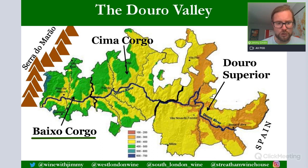Then there is the middle zone around Pinhão. Let's do this one in a light yellow color and underline it just here. This is the Cima Corgo, the central Corgo area, around Pinhão. You see the city of Pinhão here, quite a famous location. It has the most balanced climate: good rainfall, but not too much, and good warmth, but not too intensive. Vines will do quite well here. They will struggle as they need to, but they do quite well. In fact, the highest percentage of top vineyards used for the production of port are located in the Cima Corgo.